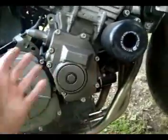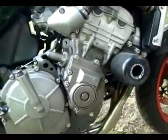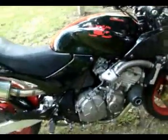The engine's all good. Obviously, even if it had been for a slide, the engine's not going to take it because the crash bobbin is there. Sorry, I touched it again. I apologise. Let me try and put it in service mode.